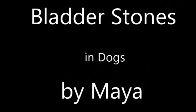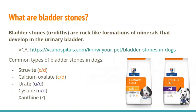So to start off, I'm just going to go through some general information about bladder stones to set the stage before I get into Buddy's story in particular. So what are bladder stones? Bladder stones, also called uroliths, are rock-like formations of minerals that develop in the urinary bladder. This is according to VCA. I got a lot of the information in this presentation from this particular website, so it's very helpful, very useful.